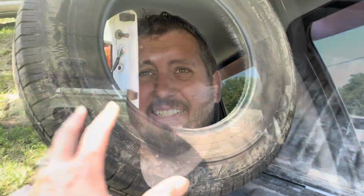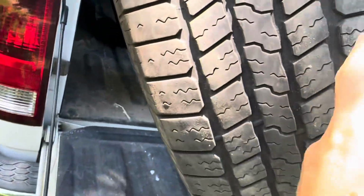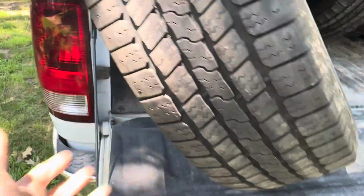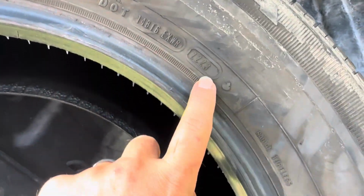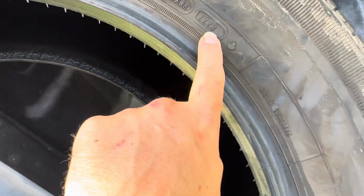This is one of the tires that I got swapped out from those 2013s. The other ones were cracked right inside of here. They were showing some signs of cracking, I assume from dry rot, age, that sort of thing. They were 2013s. Now, if you're not sure what you're looking for, on the front you're going to have DOT, right? And then you're going to have these things here. The first 2 numbers are your weeks, and the second numbers are your years.